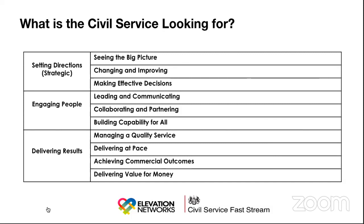Secondly, it's changing and improving. What the civil service means by this is that people who are effective in this area take initiative, are innovative, and seek out opportunities to create effective change. For all staff, it is about learning from what has worked as well as what has not worked, being open to change and improvement, and working in a smarter, more focused way.